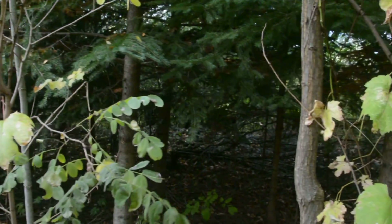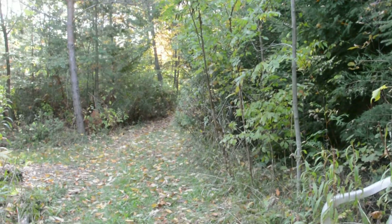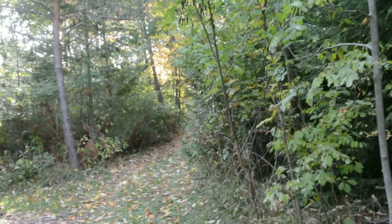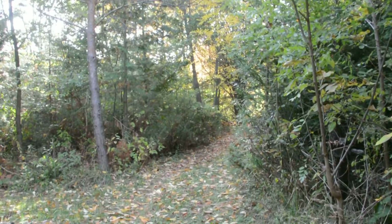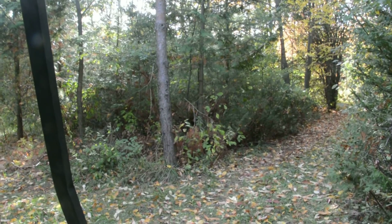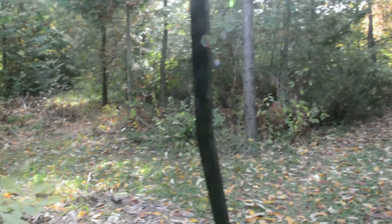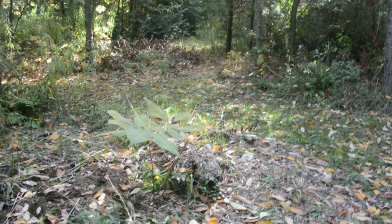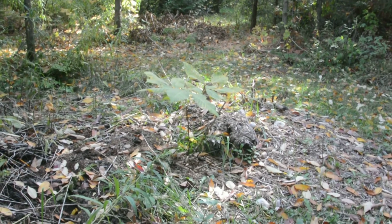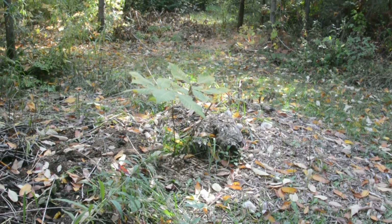Now, as you can see, there's trees, lots of trees, and young trees. But I'm especially happy with this little fellow over here. Yeah, he doesn't look like much. The Shagbark Hickory.